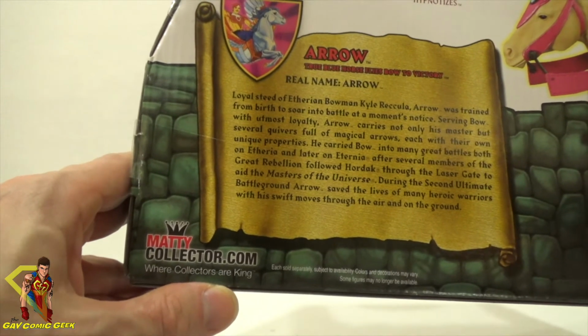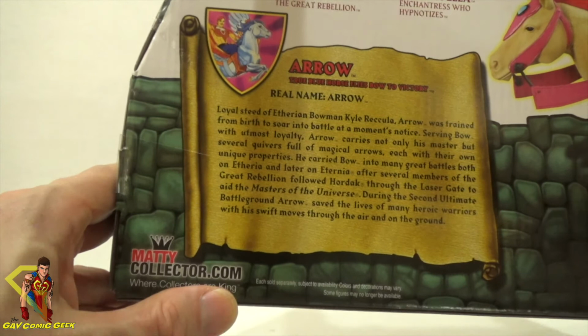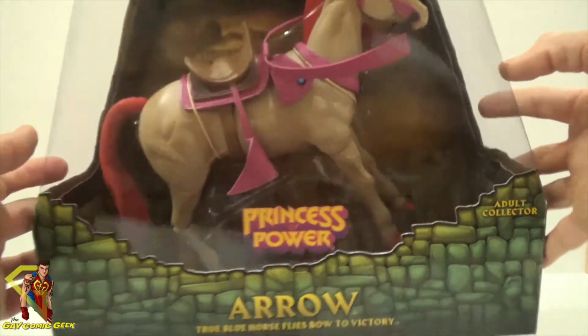They really did release a good line for a period there, even though they did screw up a lot of the times, but still, I was really happy with a lot of the things that they did do. Anyways though, enough about the packaging, let's go ahead and open this guy up.